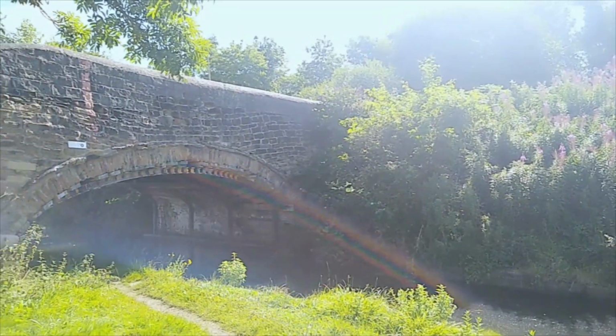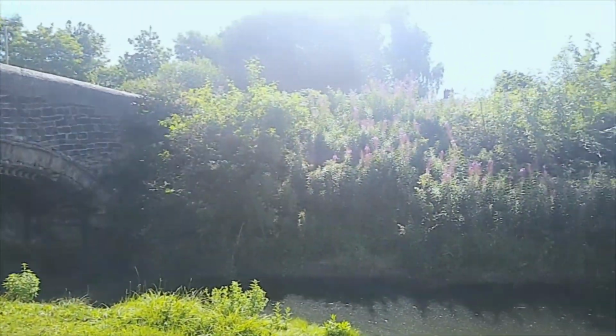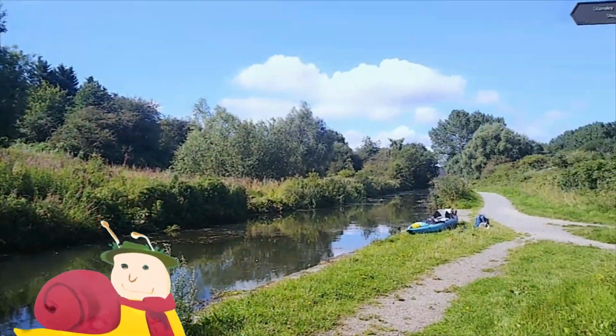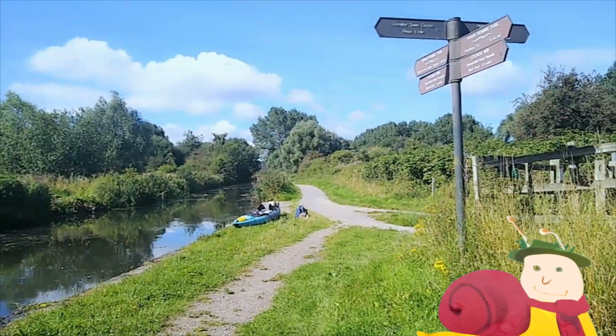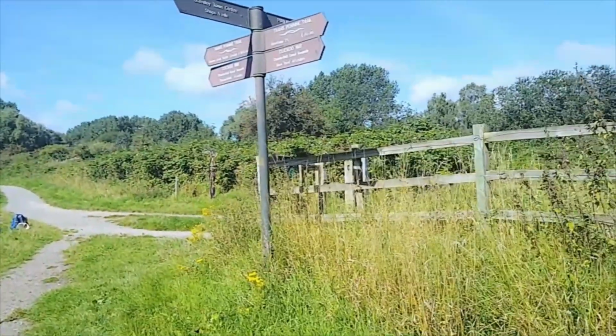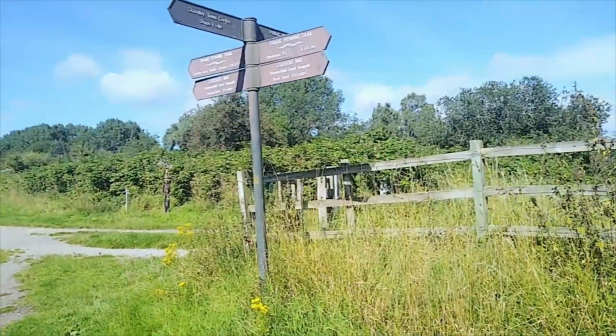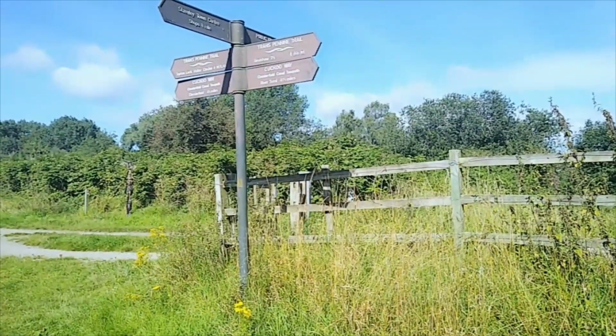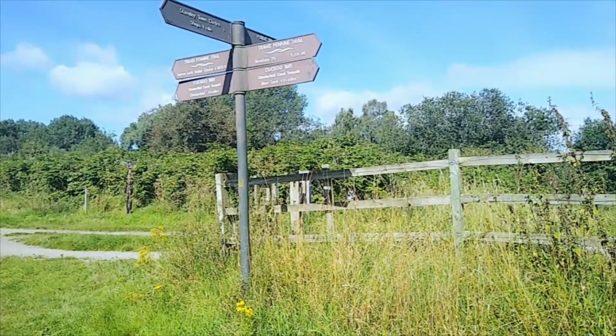Well, that's the bridge you saw us coming over a moment ago, and we've got a lovely stretch of the canal ahead of us here. We've just unpacked Brian and blown him up. He's just down there, and we're heading towards the Tapton Lock Visitor Centre, which you can see on the sign just there.